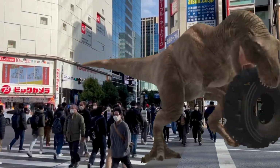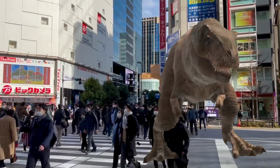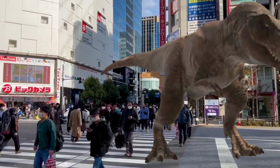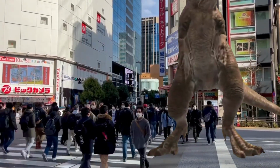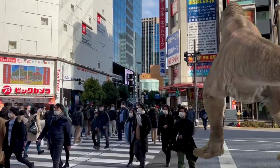Paleontologists have found most T-Rex fossils in the Northwest, in states such as Montana and South Dakota. T-Rex fossils have also been found in Alberta, Canada. T-Rex lived at the very end of the Late Cretaceous, which was about 90 to 66 million years ago.